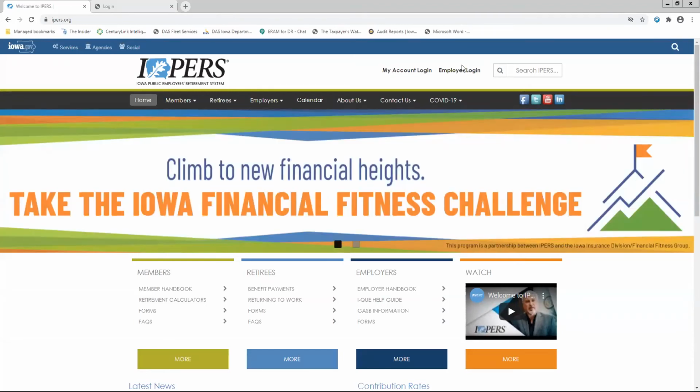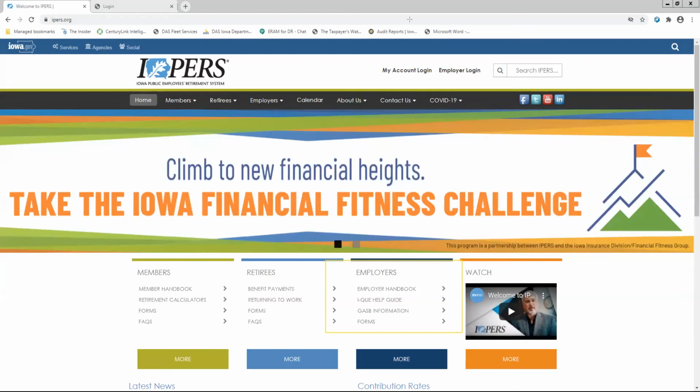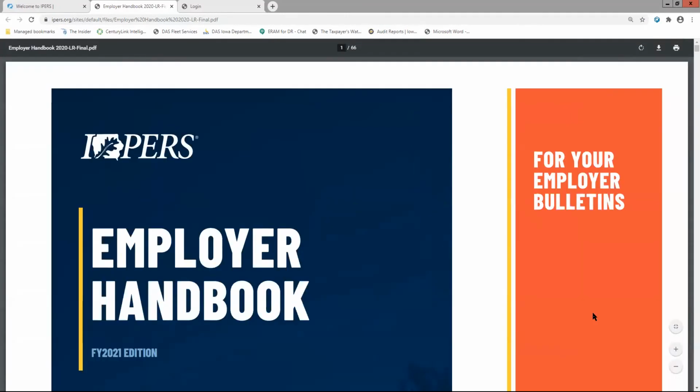So before we get started here, I want to show you how to access the Employer Handbook. Down here, you'll see Employers and then Employer Handbook. Let me get rid of that drawing here one moment. Okay, so we'll just go into that and let me fan this so you can see the booklet a little bit better. We obviously have a paper copy that you can have as well, but I personally use this PDF one that you can just log in or get from our public website.